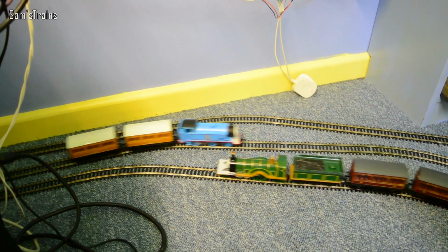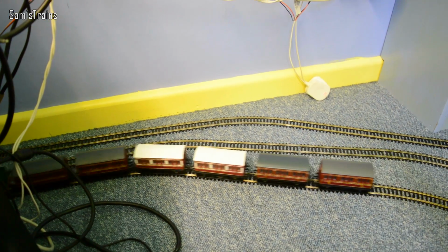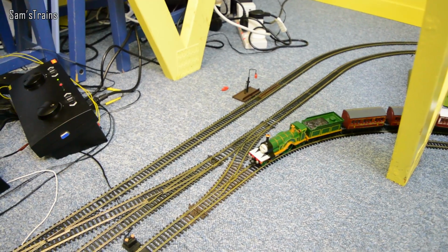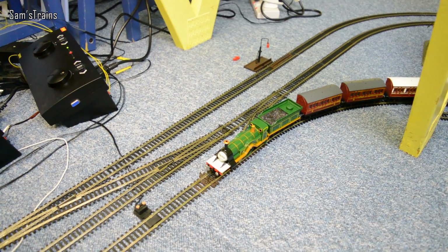There goes Emily and Thomas together. Emily always runs nice and slowly, which is lovely to see. Well, there's loads and loads more to see, so I'm going to have to stop these here. Emily stopped all by herself. There we go, good Emily.